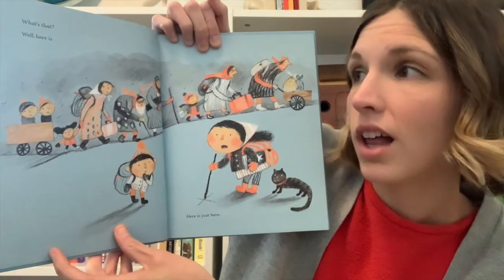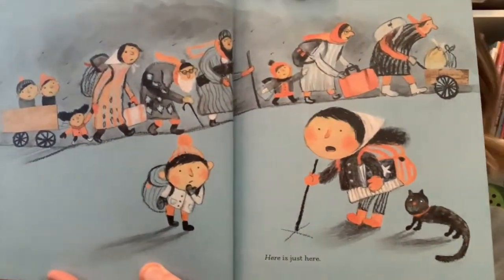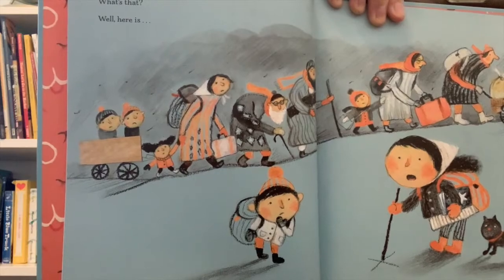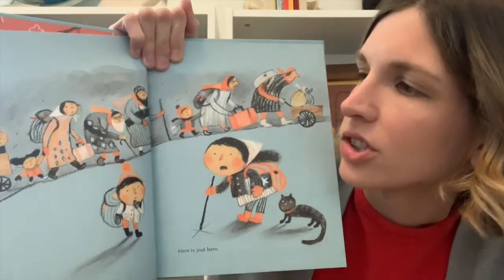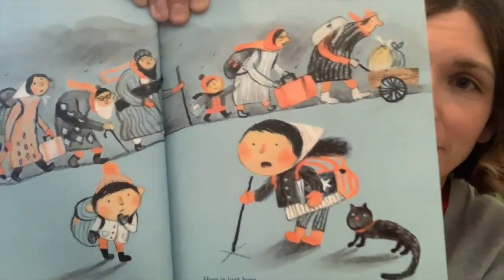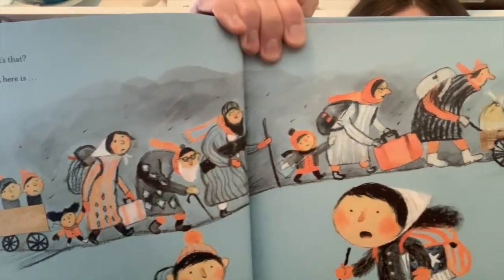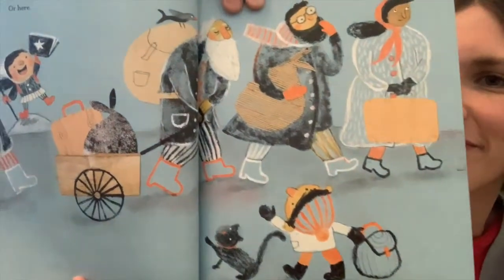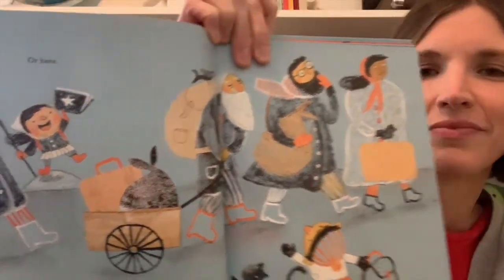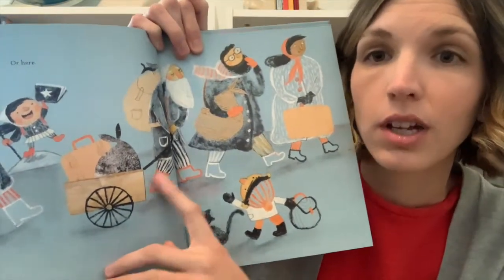How do you think the people in the pictures might be feeling based on what we can see? It looks like this group of people is on a journey together and they've needed to leave their home with their belongings.